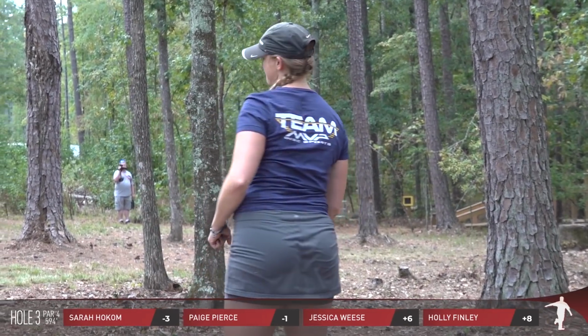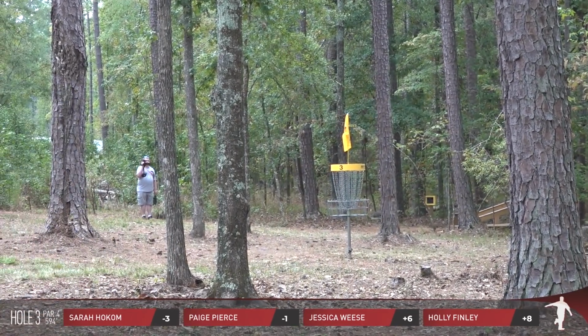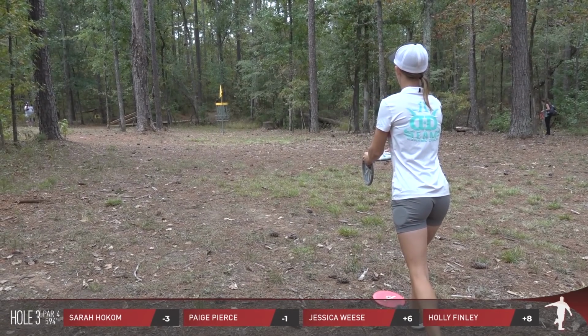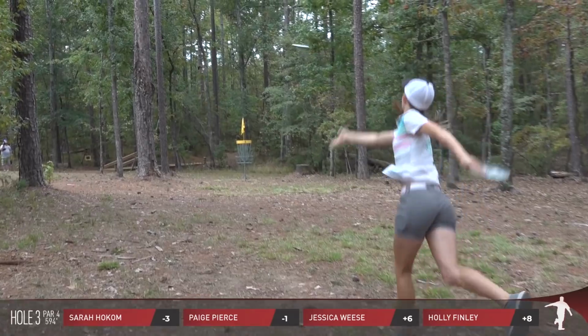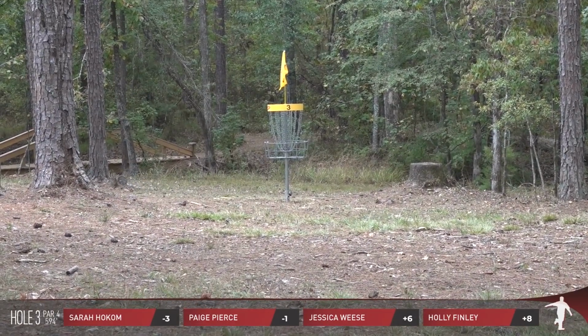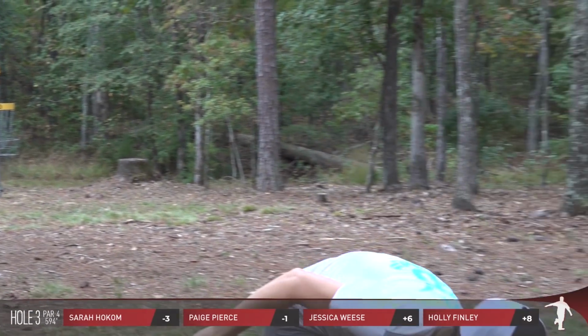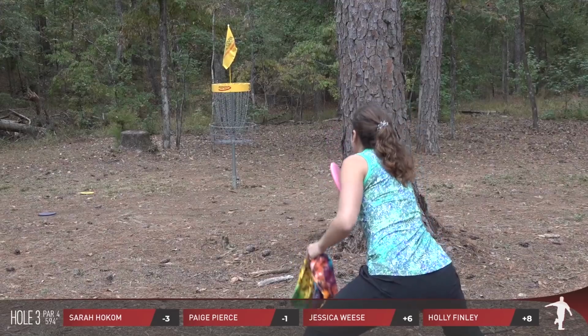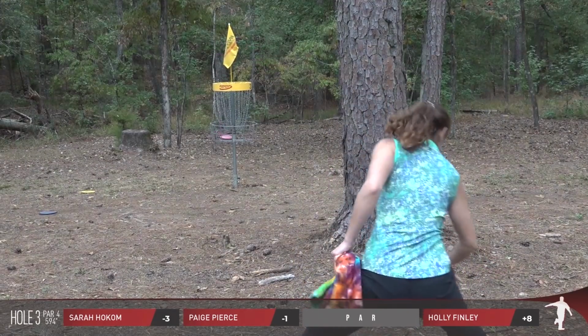Oh, that was looking really good. I really like the spin and the speed you've got on that. Been working on it. Wow. Left herself about a 20-footer, but she almost put that in, just to save her par after scrambling from deep.